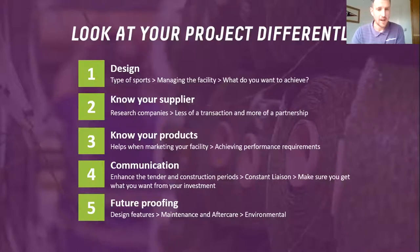So, looking at your project differently, number one is design. What we're getting at here is know what you want. When you're looking at resurfacing or refurbishing an existing pitch, or looking at a completely new build pitch, think, right, how is this design going to get us the maximum benefit? This might be on the type of sport. It might be how you manage the facility or who you're planning to let it out to. And the real question is, what do you want to achieve? It's a massive investment, so it could be used for up to 25, 30 years. So you want to make sure that it's done correctly, the build itself, and if there's any resurfacing, that you get the right product. Then you get the maximum legacy benefits, and you can even fit it to your university model.